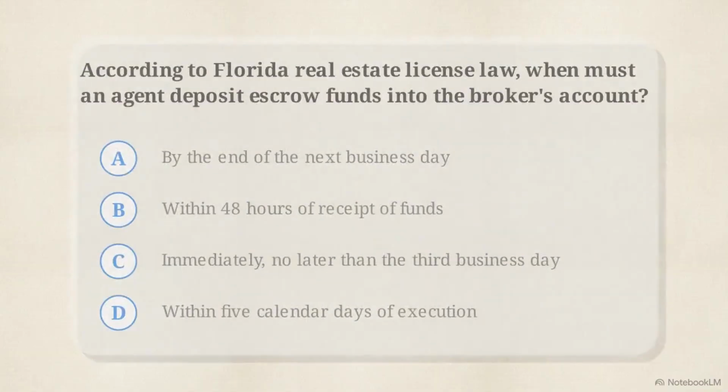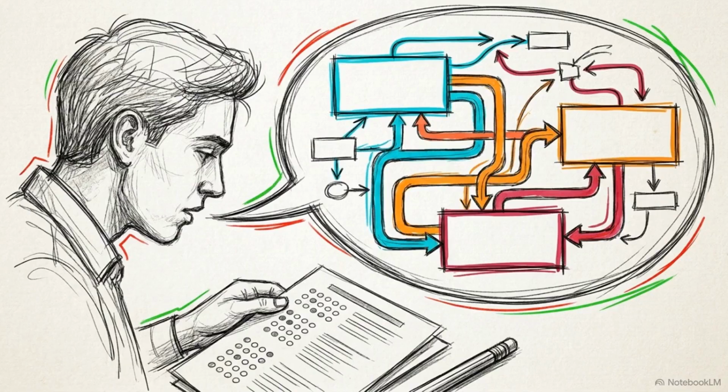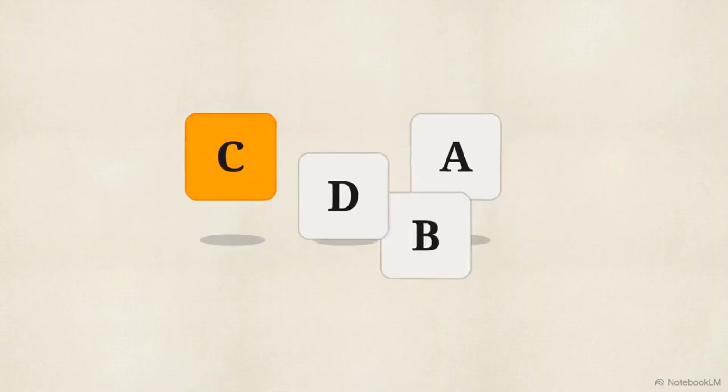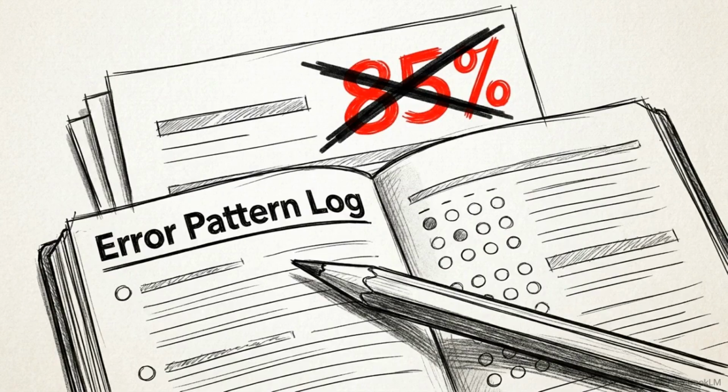During practice tests, it is easy to build false confidence by accidentally memorizing answer letters. Instead, force yourself to explain the rule aloud. State exactly why every distractor fails to ensure you can apply the logic when answer positions shuffle on the real test. Finally, stop focusing on raw scores.